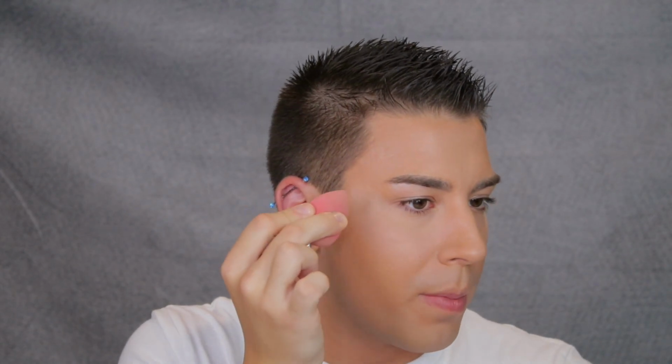Now, it is a loose powder, it's not translucent like I said, but it definitely has nice coverage to it, so maybe that will help the concealer issue I'm having right now. Yeah, it definitely looks nice when it's on the skin for sure. Like I said, it's not my color, but it works, so I guess for the sake of this video, it's a success so far.